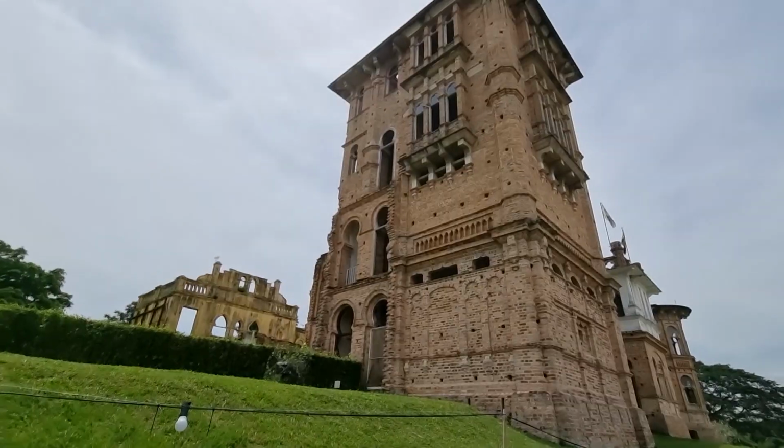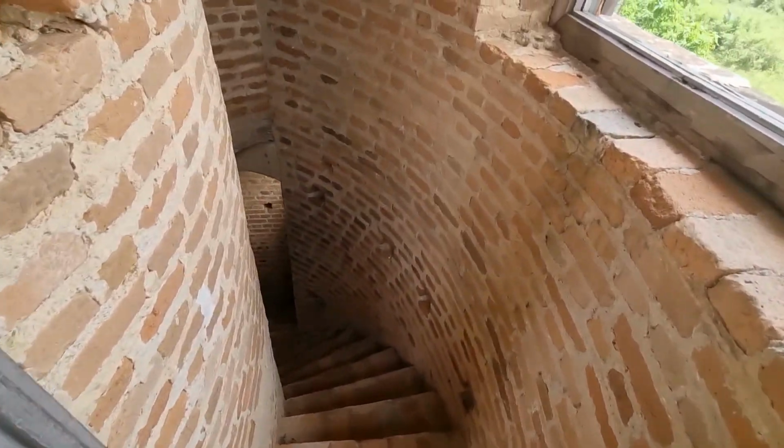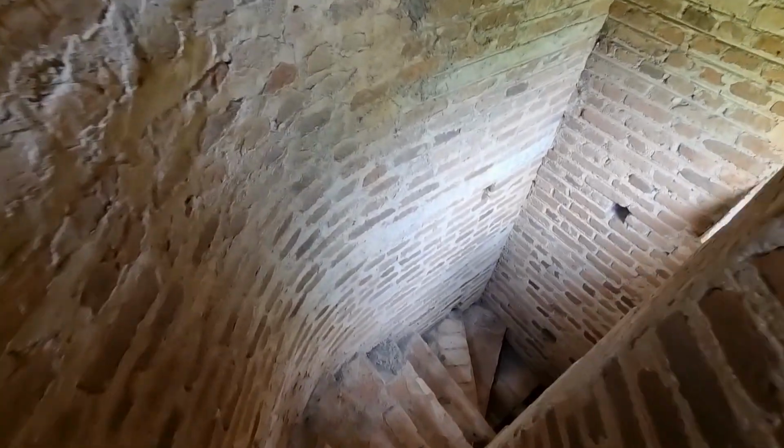The castle itself had plans to include Malaysia's first ever elevator and a rooftop courtyard for entertainment, but sadly we will never be able to see it in its former glory.